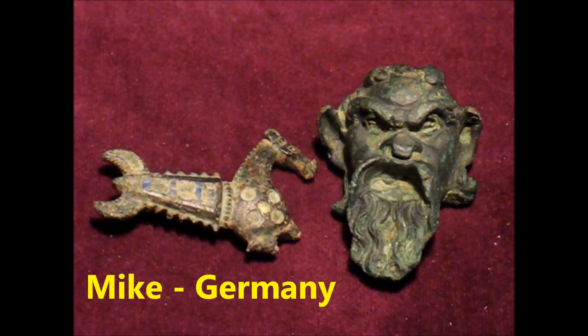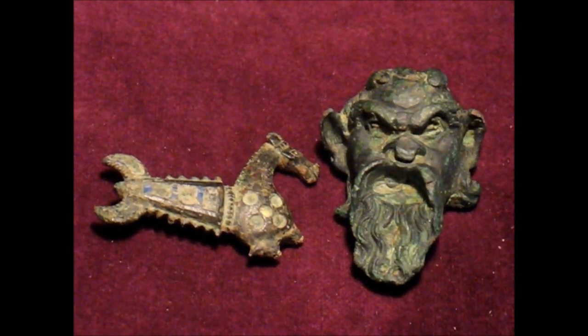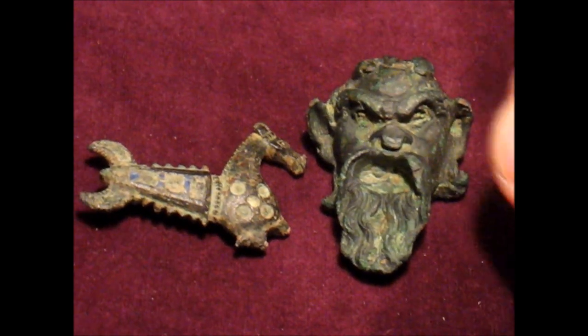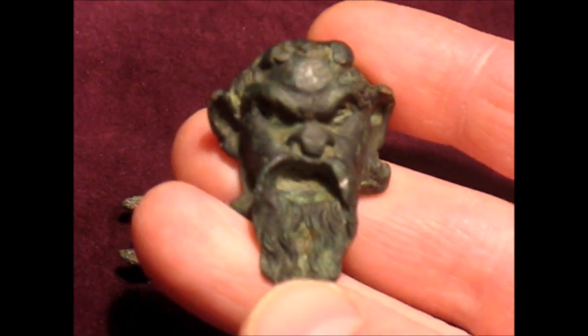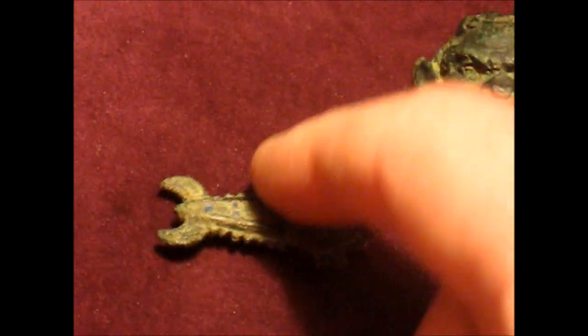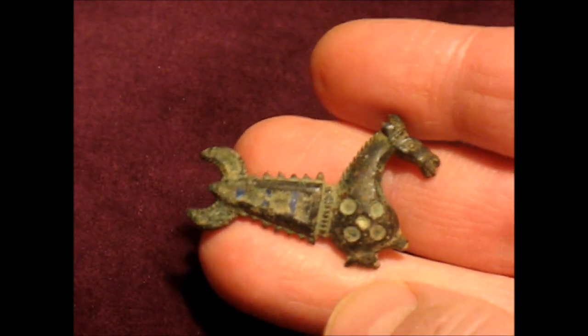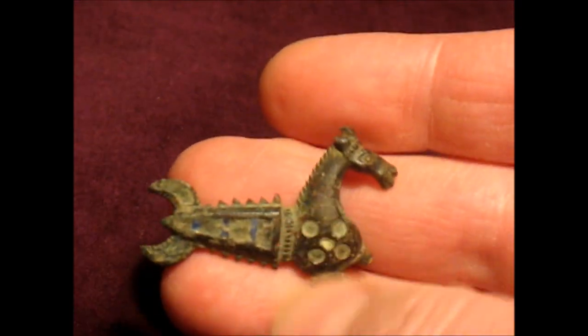Hello, here are two of my best Roman finds. I made it last year on a fresh plucked field here in Germany, Rhineland area. First one is a satyr, Roman dated in the second century, and I think it's from a Roman furniture application. As you can see, very very nice bronze satyr, a god. And the second great find is a zoomorphic fibula. It looks like a hippocampus, hippocampi. Very very nice. Thank you very much.